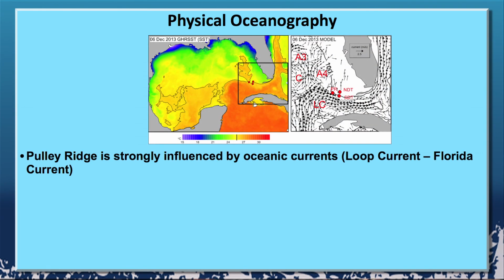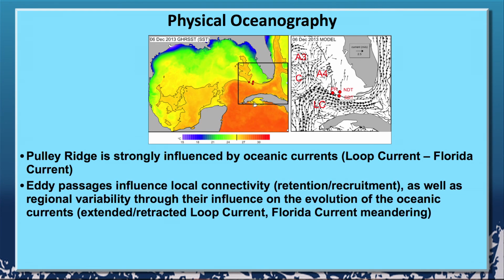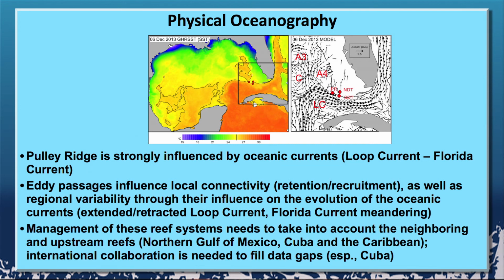So here's just some of the models that they have made. Pulley Ridge is strongly influenced, like I said, by the loop current here. And also, local connectivity is impacted by eddies and meanders of the Florida current. And so their recommendation is that when we try to manage these reef systems, we need to take into account the neighboring and upstream reefs.